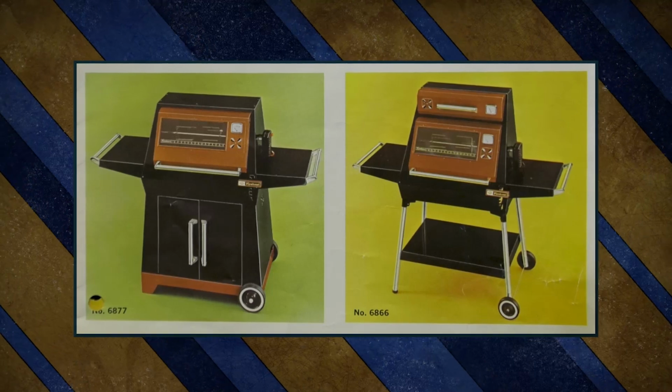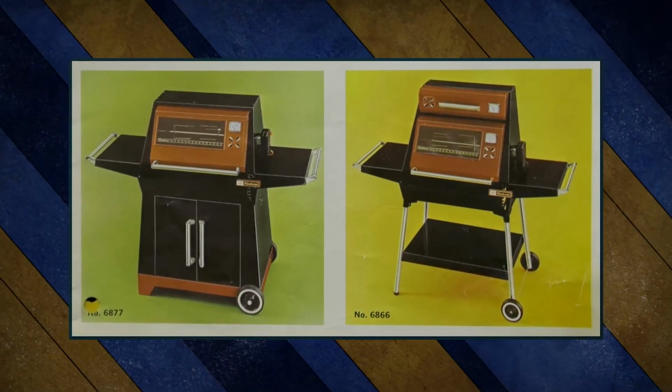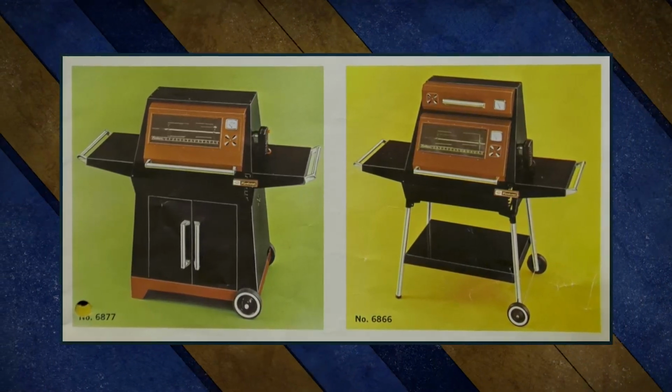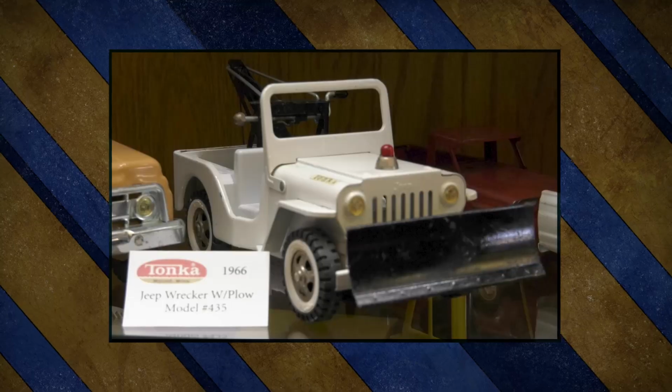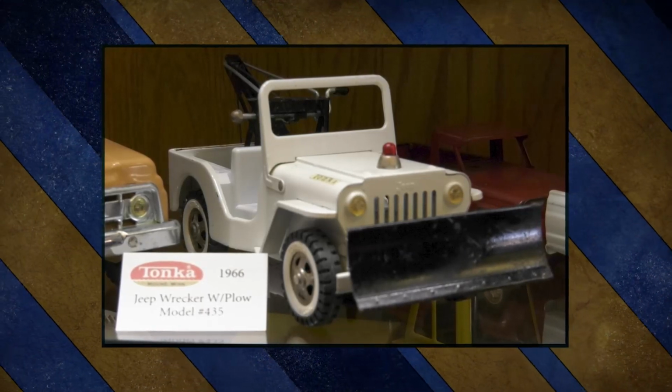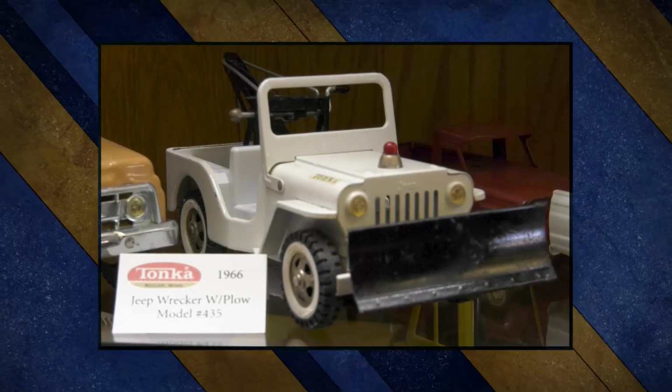Well, I didn't know that when I took the job, and I got stuck designing and redesigning and making barbecue grill cabinets and everything else, and I've got a catalog I can show you. And I was complaining about it, and I said I wouldn't have taken the job if that's all I was going to do. And Lee Filesticker says, well, that's the only reason Charlie hired you. If you look over my shoulder, there's a Jeep, and the only toy I got to work on was to design the snowplow for the front of that Jeep wrecker.